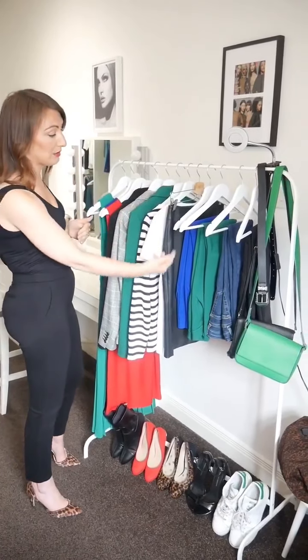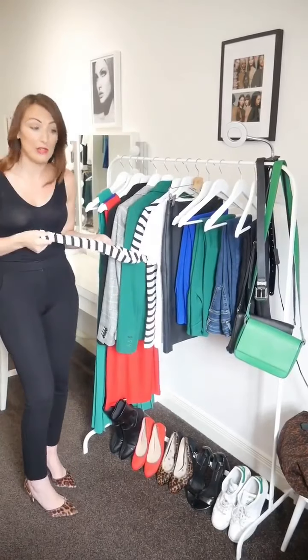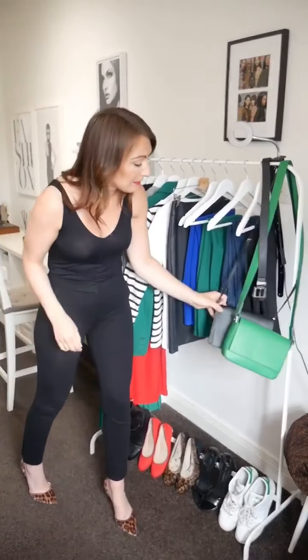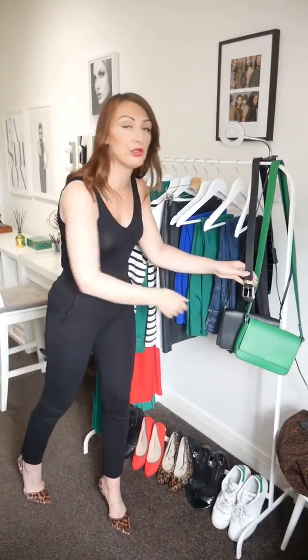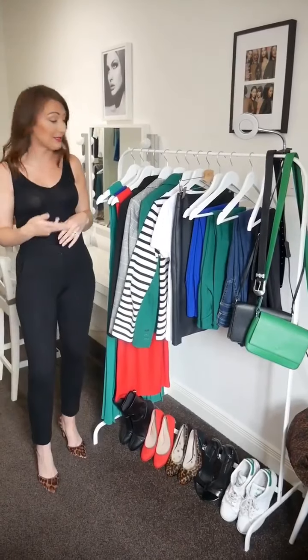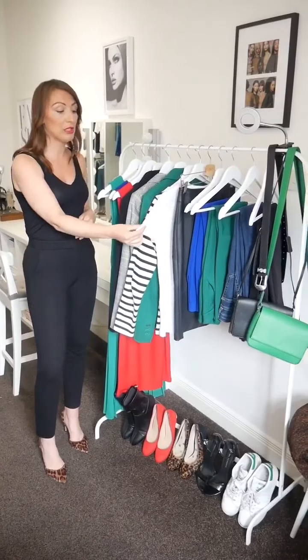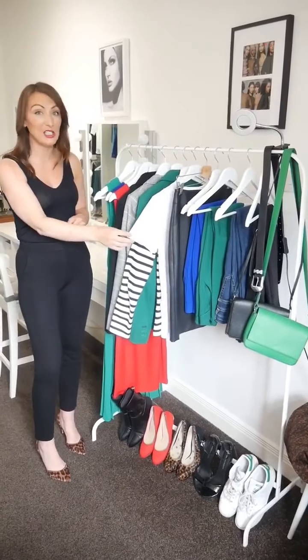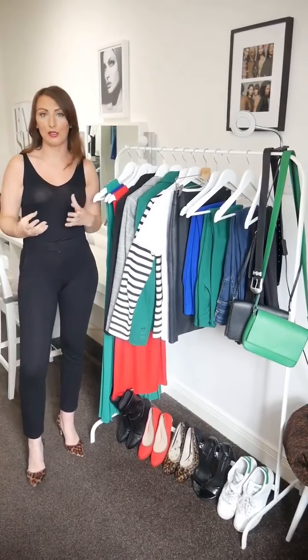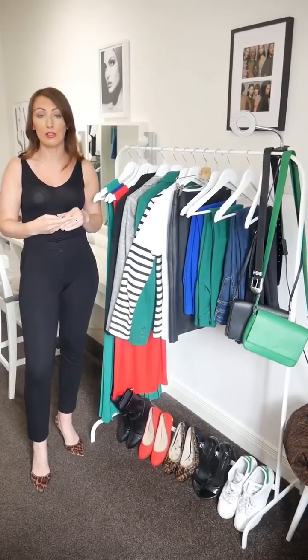So I choose leathers, my stripes, my shoes, bags, belt. So my dark neutral gives the foundation of my wardrobe for investments. Like I said, like belts and leathers. My light neutral, I can mix and match with things like t-shirts. Then I choose accent colours. So these are colours that aren't neutrals.